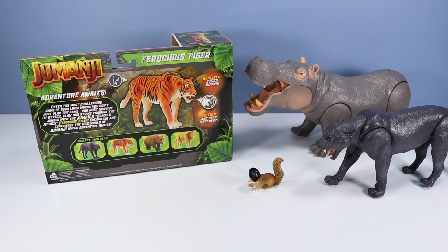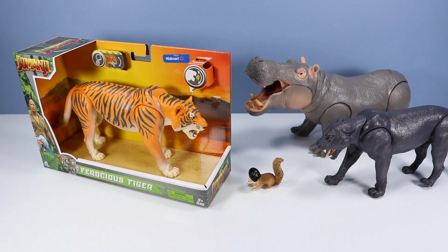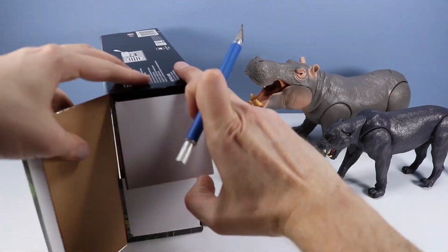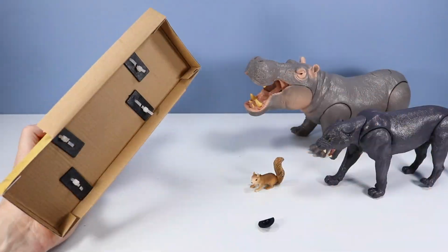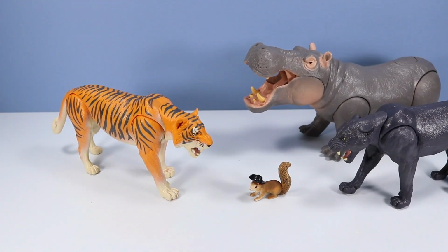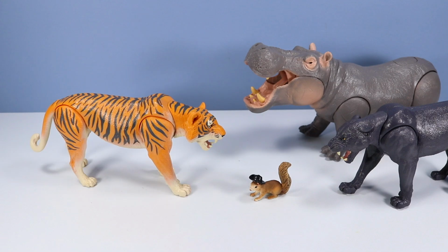As for other figures available out there, there's the bear, which doesn't feel as jungle as the others. I almost picked up the lion, but I felt the stripes on the tiger were more fun to look at. And let's get the tiger out of the box. And the Ferocious Tiger out of package, certainly the most colorful. A bright vivid orange with black stripes. Or is that a black cat with orange reversed stripes? Always tricky to tell. What do we have for sound effects?